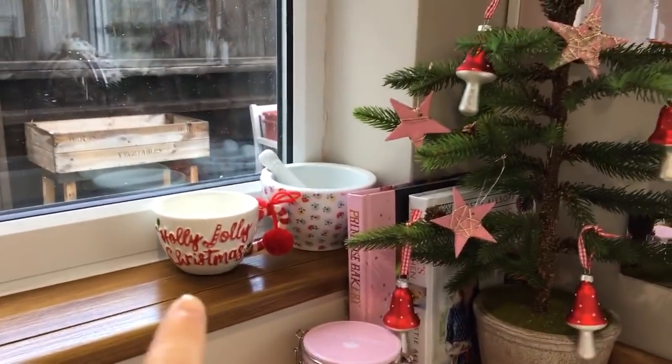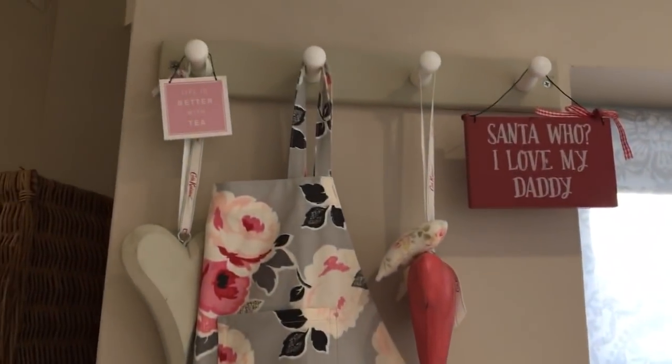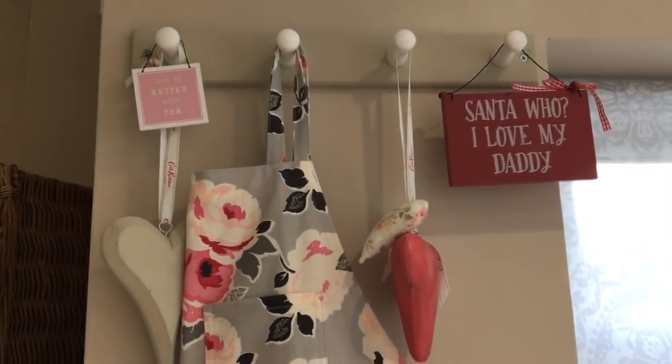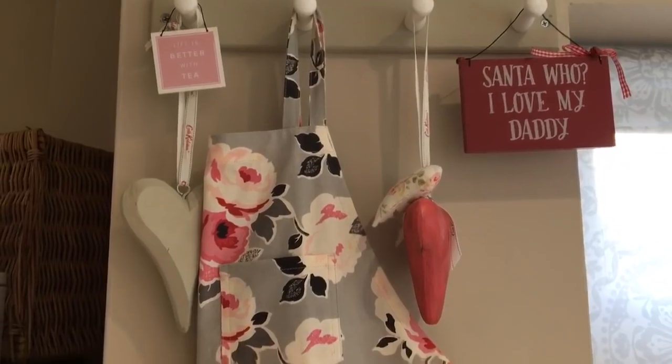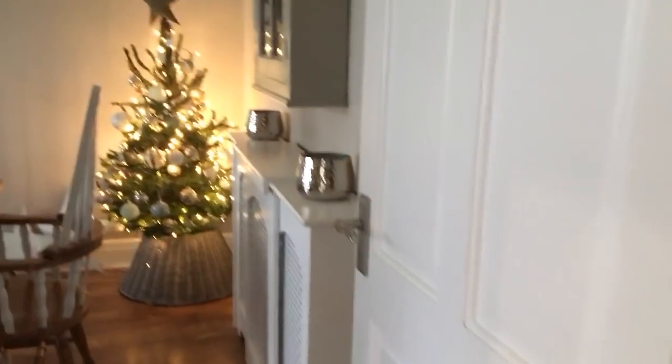My little Holly Jolly Christmas Home Bargains mug. I've got a little sign on the windowsill. On the windowsill? On the rail. That's what you mean, Rosie. Santa who, I love my daddy. And a little Santa on the fridge, little notepad. And that is about it in here, but it's got his little bowls out. So yeah, I didn't go too extremely mad out in the kitchen.